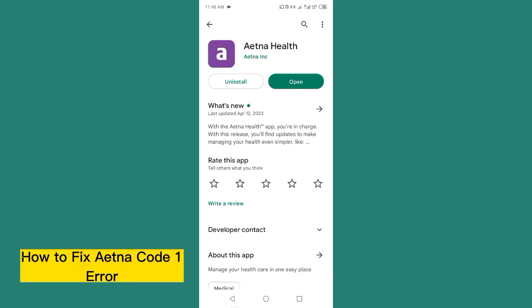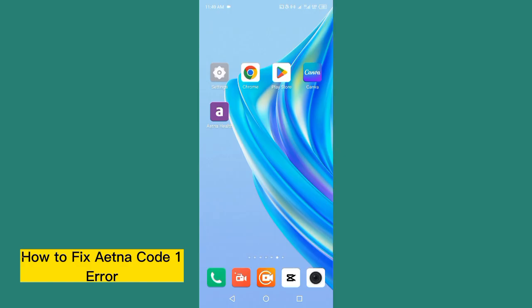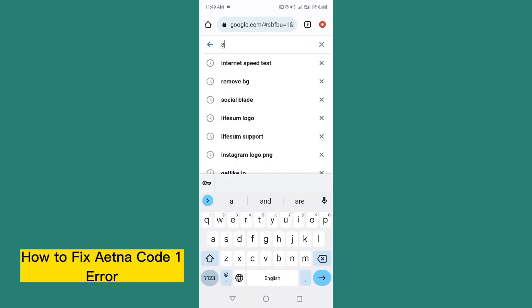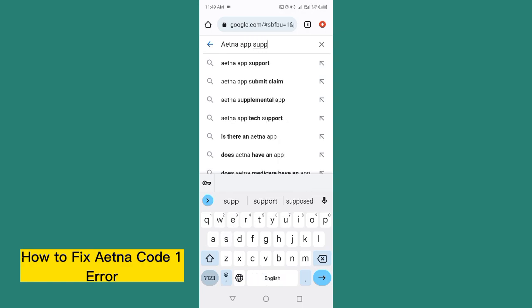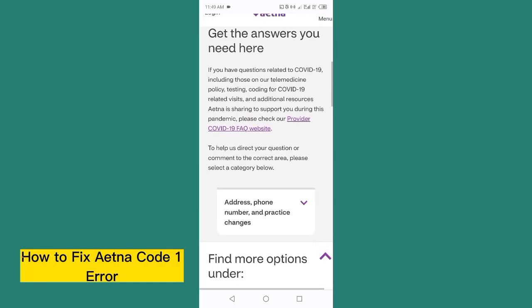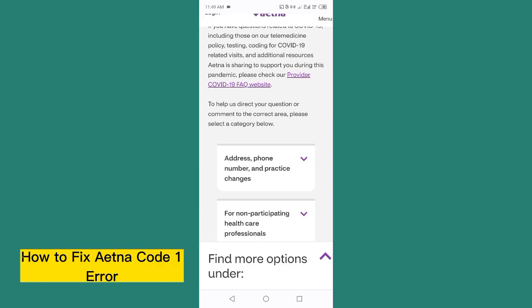it again. If all these steps did not work, then go to Google and type Aetna app support and open up this link, and here tell the issue to the Aetna app support team.